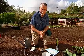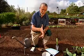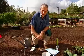Frequently the calendar says early in the month, spring or fall, it doesn't make any difference. At a certain date it's time to put these in. But in reality the temperature can be way different than what the calendar says. So knowing the soil temperature increases our success rate when we do this type of work.